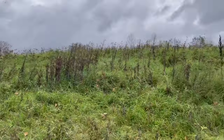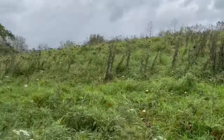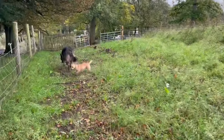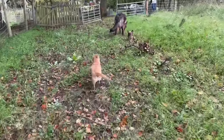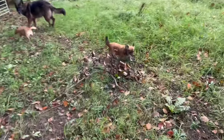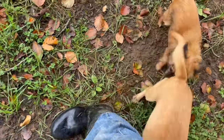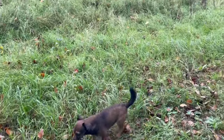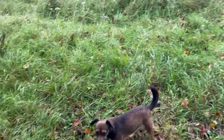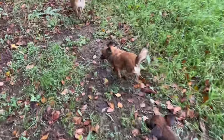Coming to the end of this wonderful, diverse herbal patch. And there's Java. Were you waiting for me, Java? You good boy. Oh, you're being bullied away by your sister. Good boy. Where's the kitty? Mustard's disappeared. Probably found a vole to go hunting for.